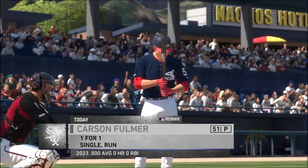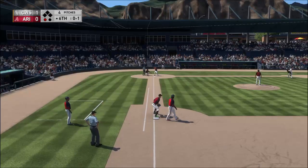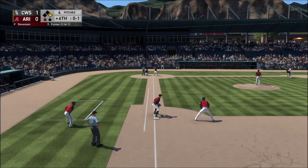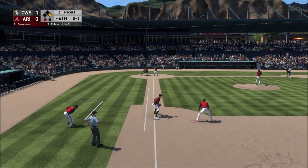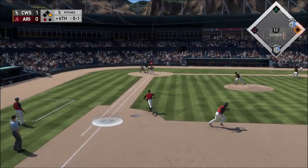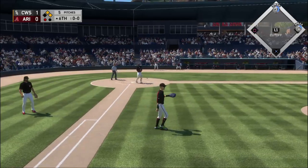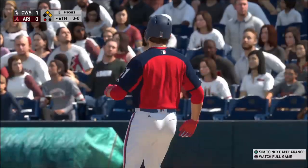Coming to the plate now, the pitcher for the White Sox, Carson Fulmer. The 0-1 pitch. Now a bunt attempt here. Flips it behind his back, and he'll reach first as they can't make the play on him.